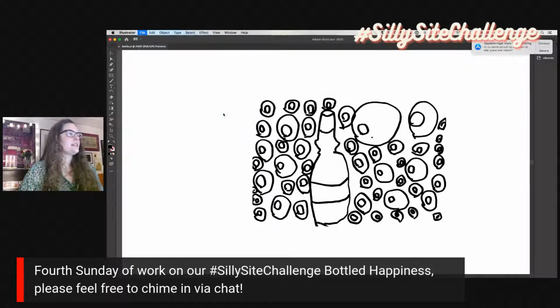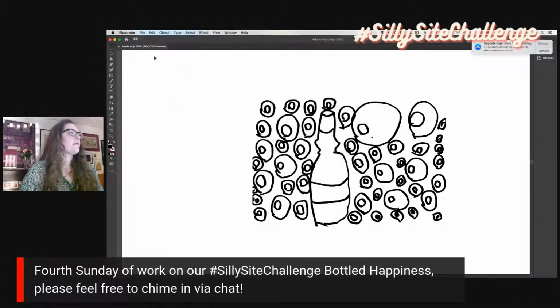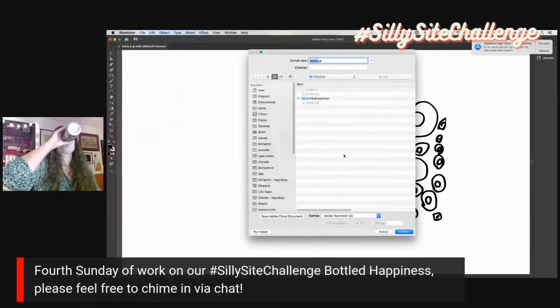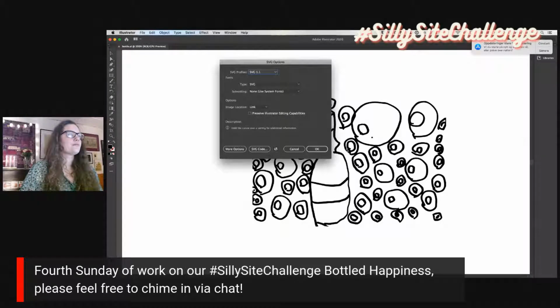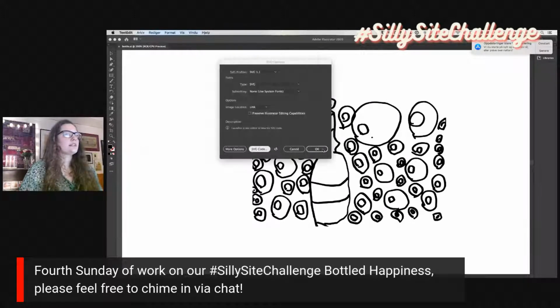Export for screens. Does that do SVG though? No, that will give us a PNG. Okay. Save as. SVG. So are we getting any? Yeah, let's just try this.